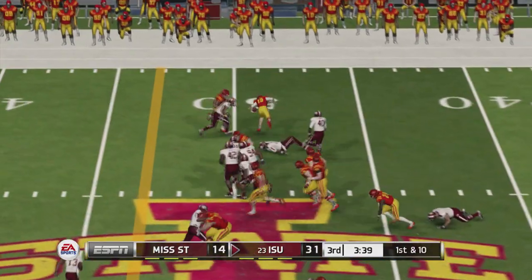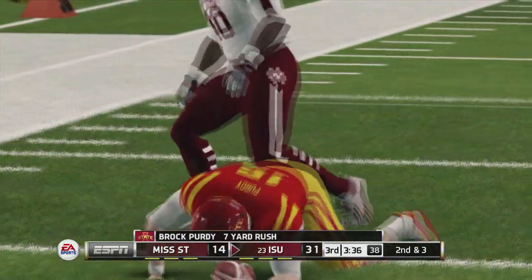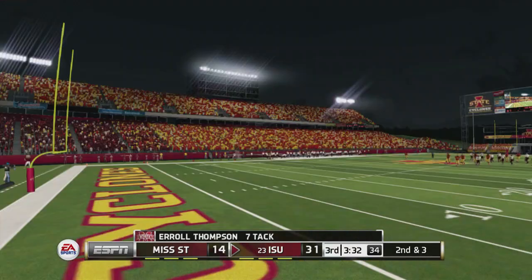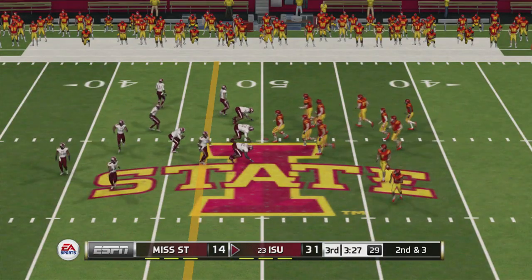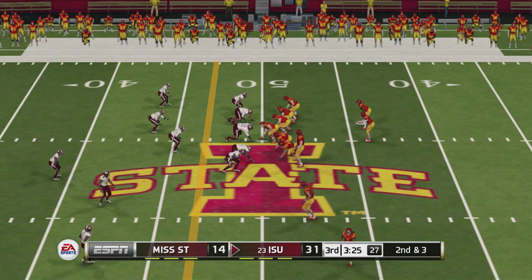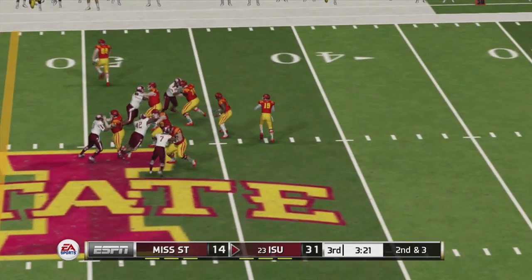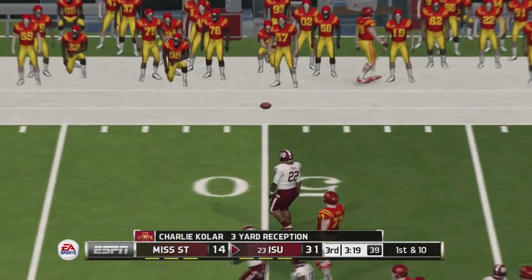And now he's got room to run. Up the middle for a nice gain. That's good for a gain of 7 yards. That'll bring up second and three. They need about 3 yards to get the first here on second down. Steps out of bounds at the 47-yard line.